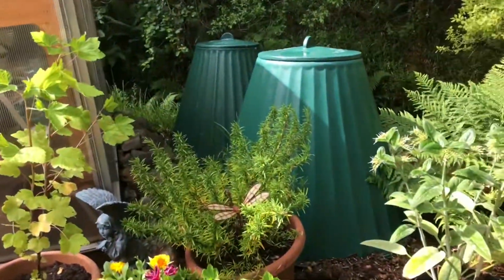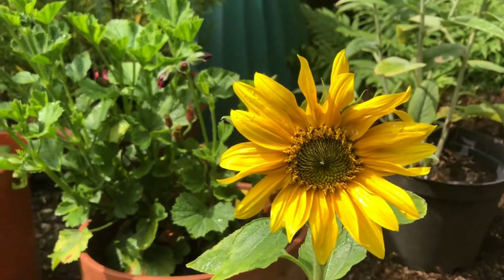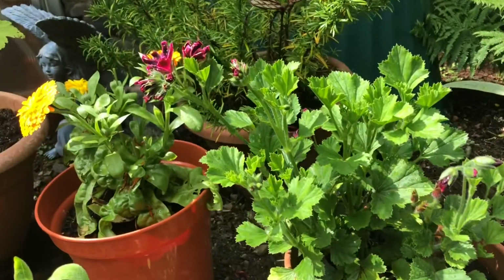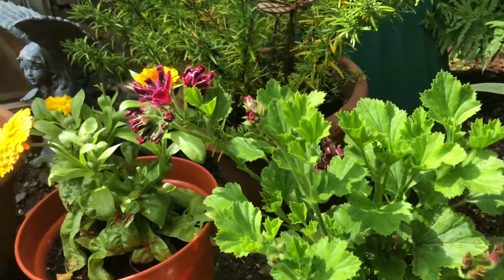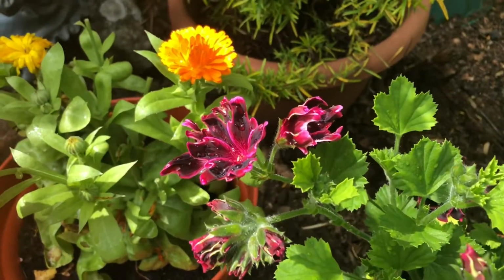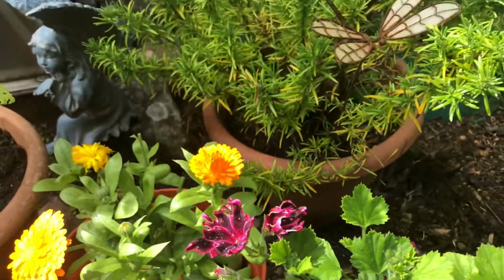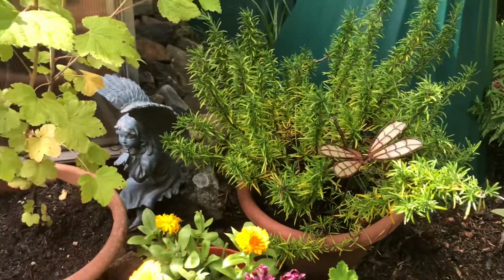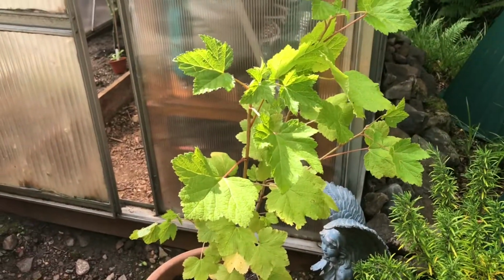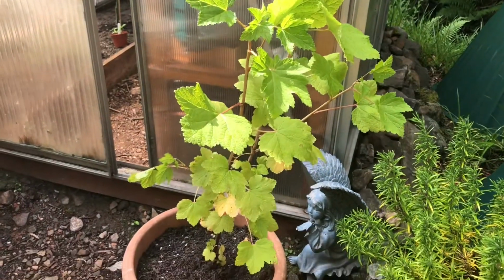Oh, look at that sunflower. This is a dwarf sunflower. Oh, just gorgeous. And we've got my pelargonium here. This is Regal Lord Bute, and once it's in full flower, it is just stunning. Rosemary. And this is my blackberry bush. Came from a cutting from a community garden.